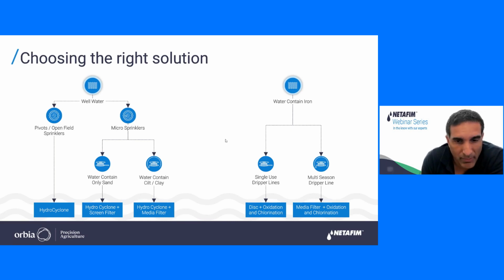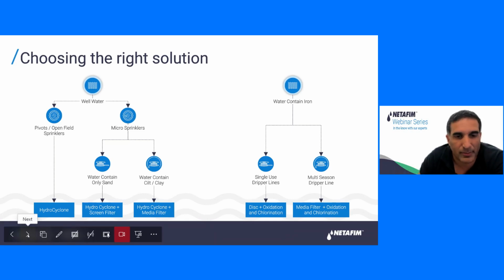Water with chemicals can be more challenging, and usually filtration by itself will not be enough. So in this case, we will need to use chemical treatment, either oxidation or chlorine, in addition to the filtration, usually prior to the filtration. And this is part of a water treatment solution. In case you can provide a water analysis with chemical content, we will also be able to recommend a proper chemical treatment.